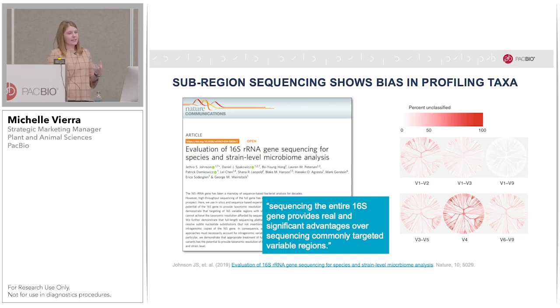And the importance of looking at full-length 16S versus looking at just subregions is you get rid of the bias in what subregions are able to classify as far as taxa go. So this is a recent paper out of the Weinstock lab where the figure on the right shows different subregions that were used to classify database sequences that they knew. And the more red you see is the more sequences that they were not able to classify. So red is bad, white is good.